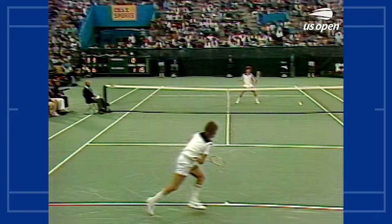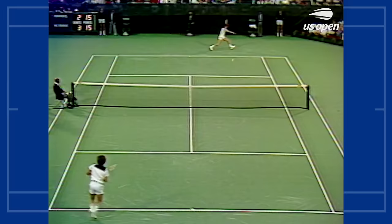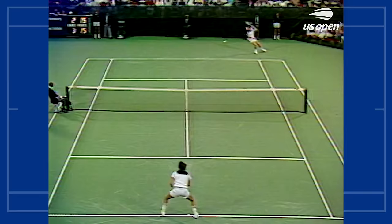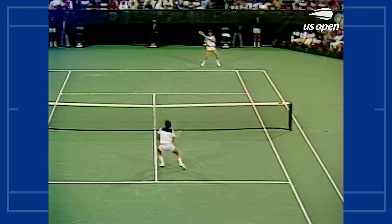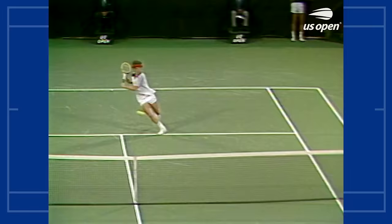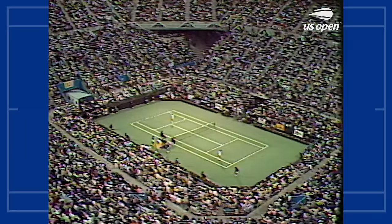McEnroe looking for the ball to come cross court. Now Connors way out of position. Break for Jimmy Connors. Smashed by Connors, but he came down holding his back. A very fortunate stab volley by McEnroe.